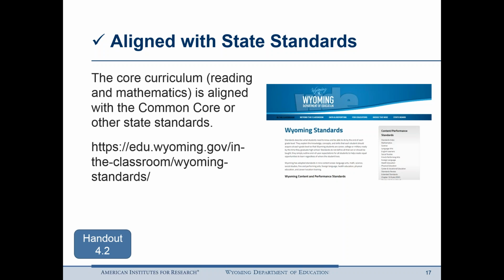In the last column of handout 4.2 for aligning with state standards, you'll see that the core curriculum should be aligned with Common Core or other state standards. In June of 2012, Wyoming adopted the Common Core state standards as its standards for English language arts and math. No amendments were made to the original Common Core standards.